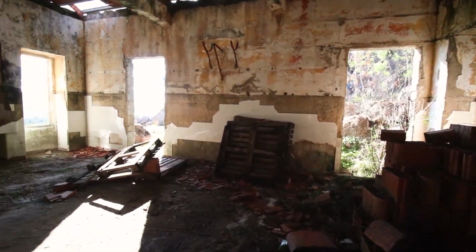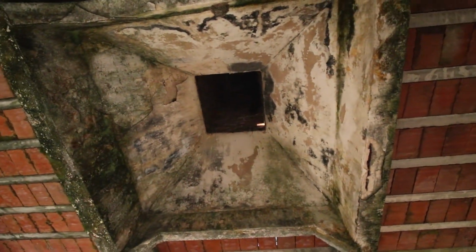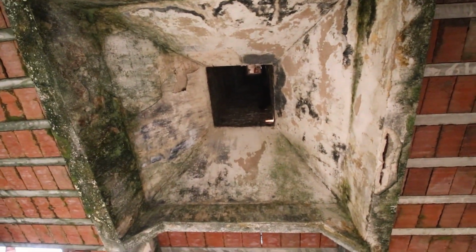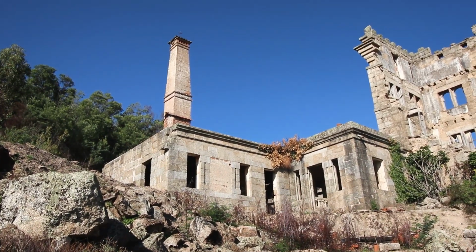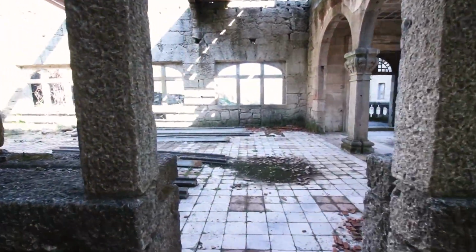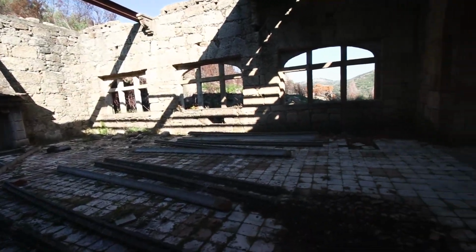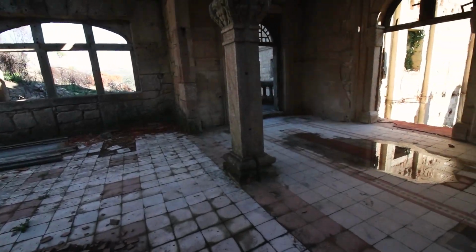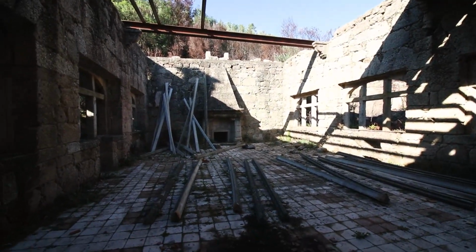It's a kitchen. It's a kitchen, you know why? I didn't even notice the big chimney right here. I didn't even notice it from the outside. Crazy. So this right here was probably the dining hall because it's really big. It has a fireplace.